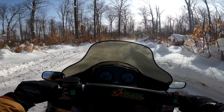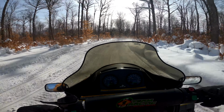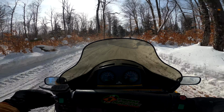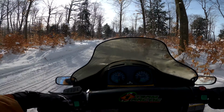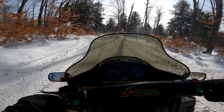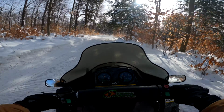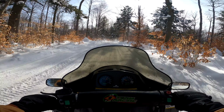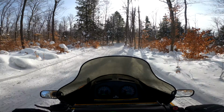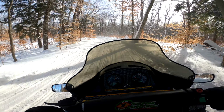So it is what it is. But nice, quick loop. Gotta love it. These helmets with the breath boxes get so warm inside that the little bit of cool breeze I still feel coming through the helmet feels great. It really does.